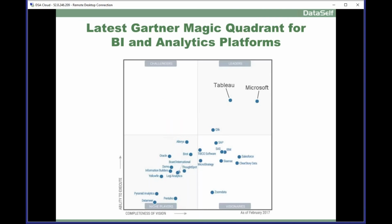So we've been doing this for 17 years as a business. Again, we have deployed hundreds of BI systems. And we use the top technology available for Fortune 2000 companies. This is Gartner Magic Quadrant, the latest. So not perfect technology, but by far some of the best available out there.